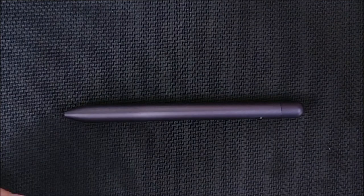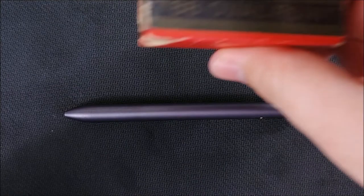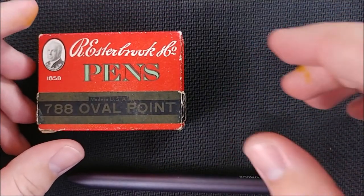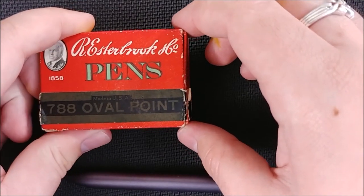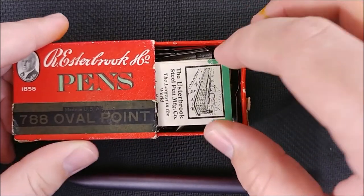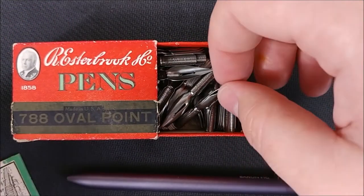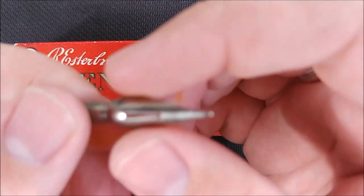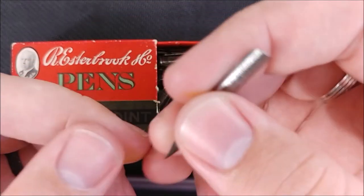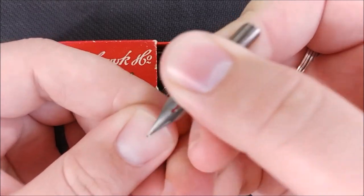Another thing, I was actually going through an antique store today, and I found some old dip nibs. These are Esterbrook dip nibs. I may do a review of these. I don't know. You guys let me know if you're interested in it. But it's just old Esterbrook dip nibs. Got an entire package of them, and they're literally brand new. It's crazy. I don't know how flexible these are. That's not bad.